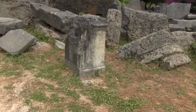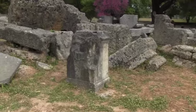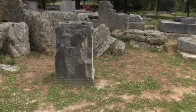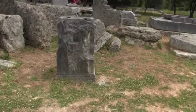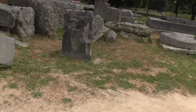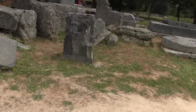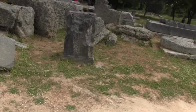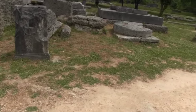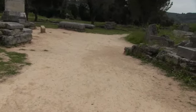Imagine that in the past, the man who won the competition had this carved and erected on his behalf. Just imagine that he stood where I'm standing with his family, and they admired this product of his achievement. What kind of satisfaction would he feel? The same that Muhammad Ali would feel at the end of one of his great fights, and that anyone else who achieves something great and gets public recognition would feel.